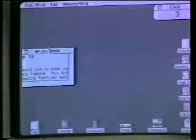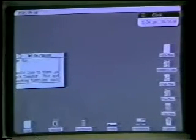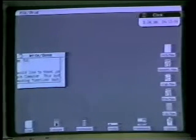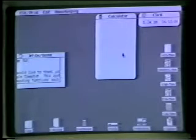For example, I can put this clock on my desk. If you notice in the top right-hand corner, a clock is being prepared. And I can put a calculator on my desk as well. I'll just point to the calculator, and I'll click on it, and it will open it up. So here's my clock and calculator.